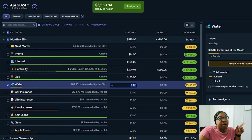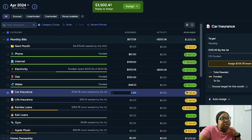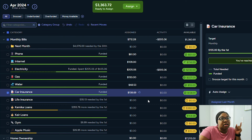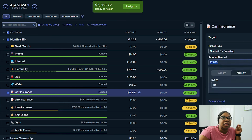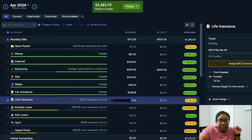For water, it says we need $48.53 more. So we'll add that for $55. It's been a little bit more than that, but I'm gonna leave it here and see what it happens to be in April. And we'll kind of adjust based on that. Car insurance is $138.69. So I need to update this target so that it'll have that. Matter of fact, let me do it now. $138.69. Okay, target is updated. Life insurance is $35.13.